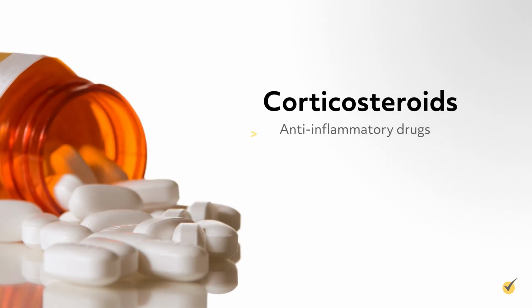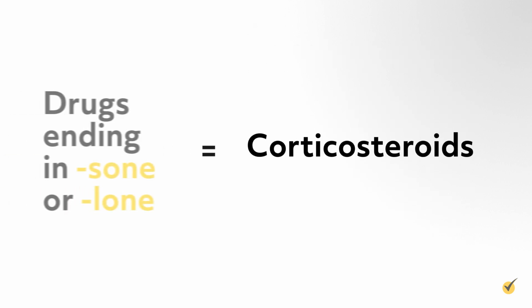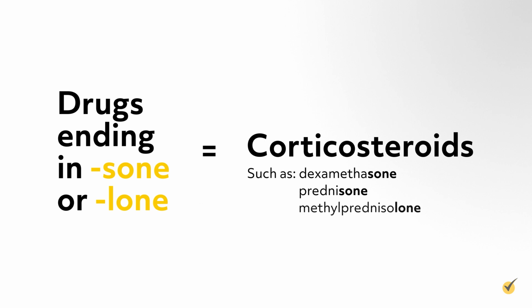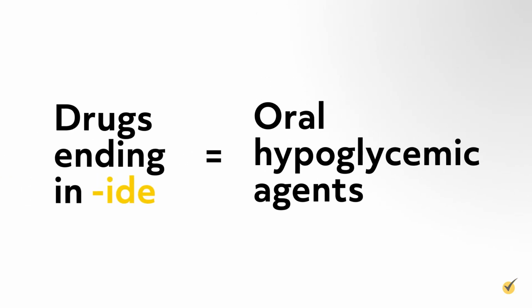Corticosteroids are anti-inflammatory drugs used to control many different symptoms, but are not a cure for the underlying disease process. Most corticosteroids end in sone or lone, including dexamethasone, prednisone, methylprednisolone, and triamcinolone. Oral hypoglycemic agents lower blood sugar for the diabetic patient and include drugs ending in ide, such as glyburide and glipizide.